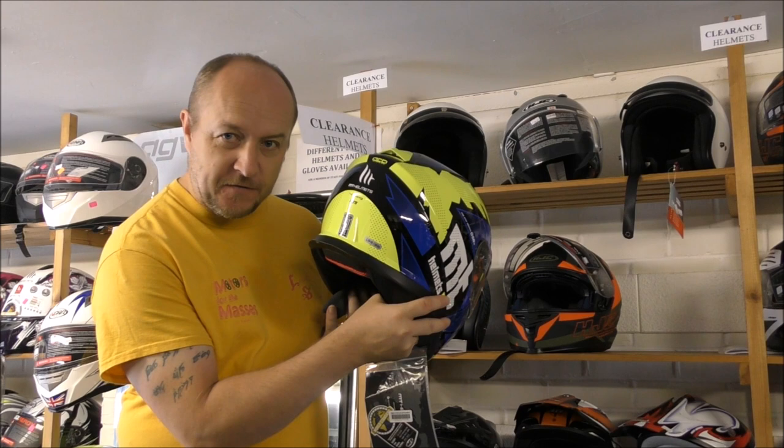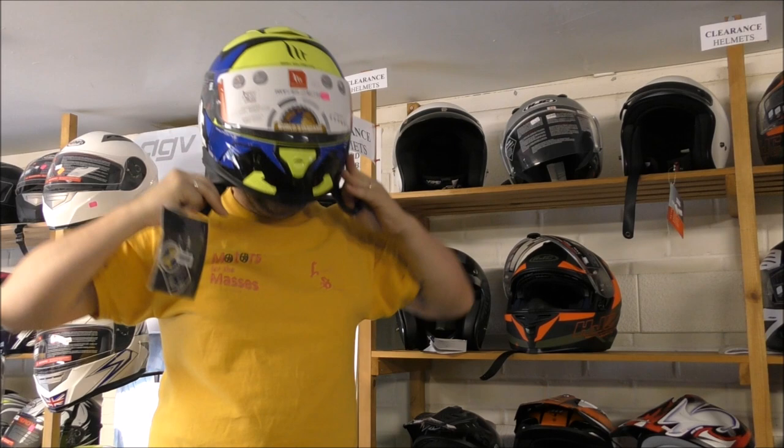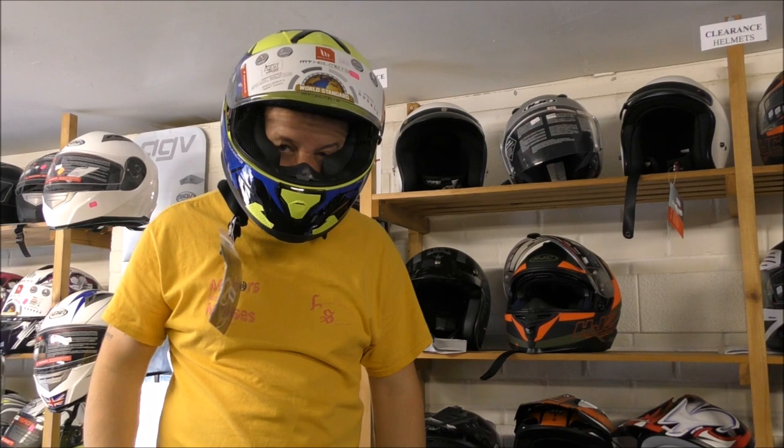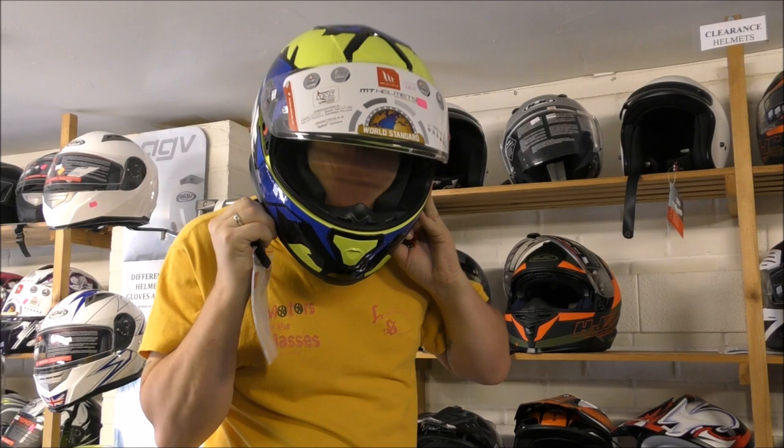For example, this MT helmet is a large, and it states 59 to 60 head size. Now, I am typically 58 to 59, but this is far too tight. It's supposed to nip your cheeks, but not poke you in the eyes and squash your face completely. So this is obviously the wrong size for me, as you can see.